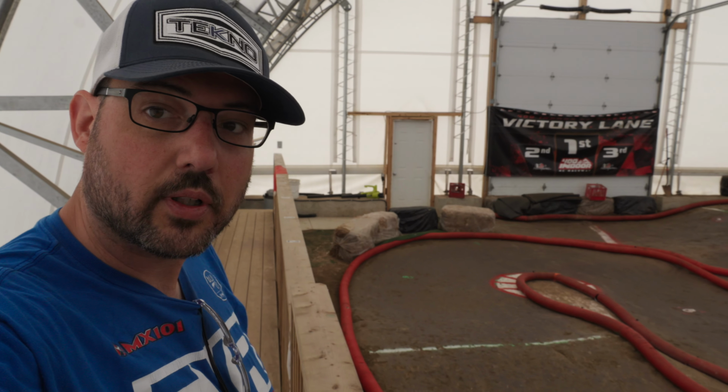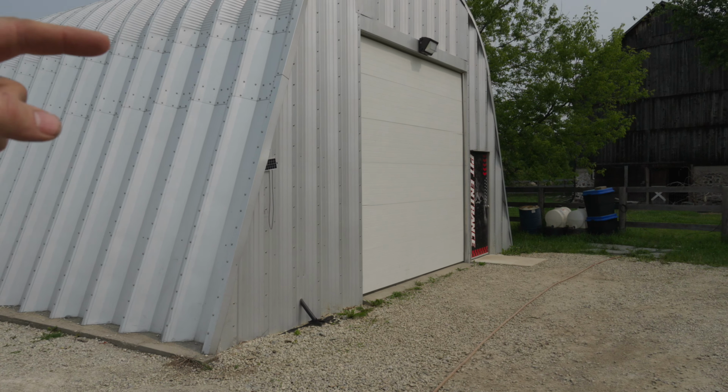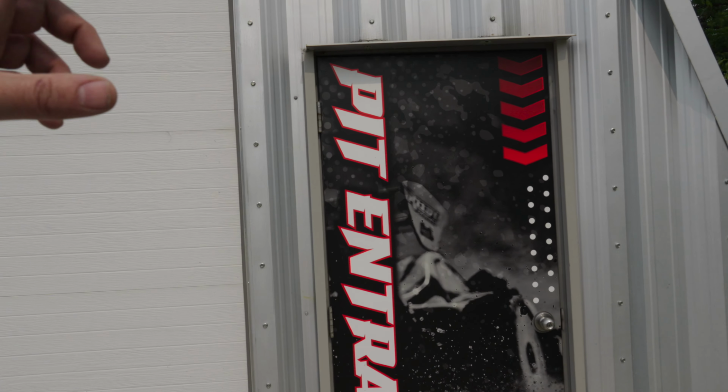Let's now go next door and check out the pits and the pro shop. They run a hobby shop in here too. Now this building is the pits, and as you can see, it's got a pretty cool graphic by the door. The interesting thing about the pits is it's a different type of building, right?